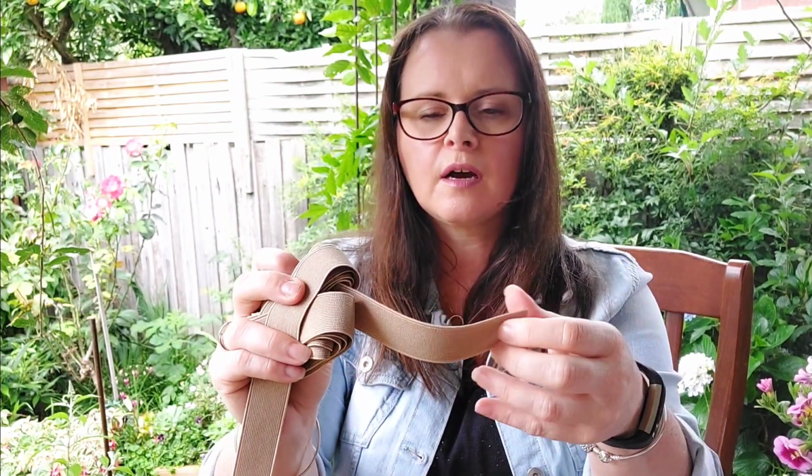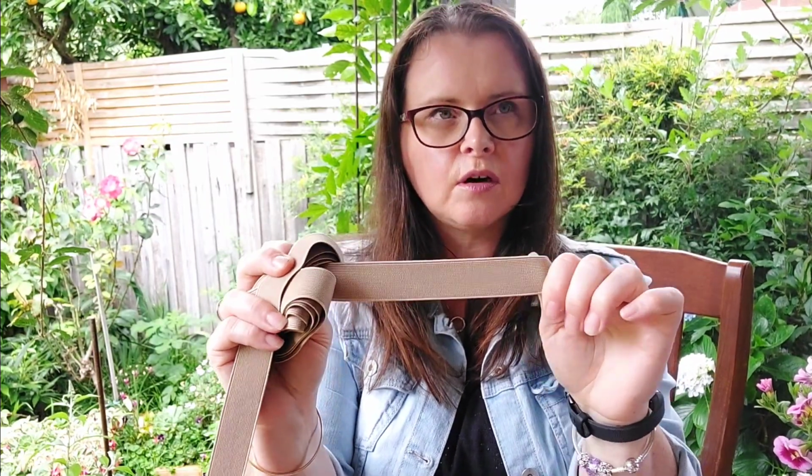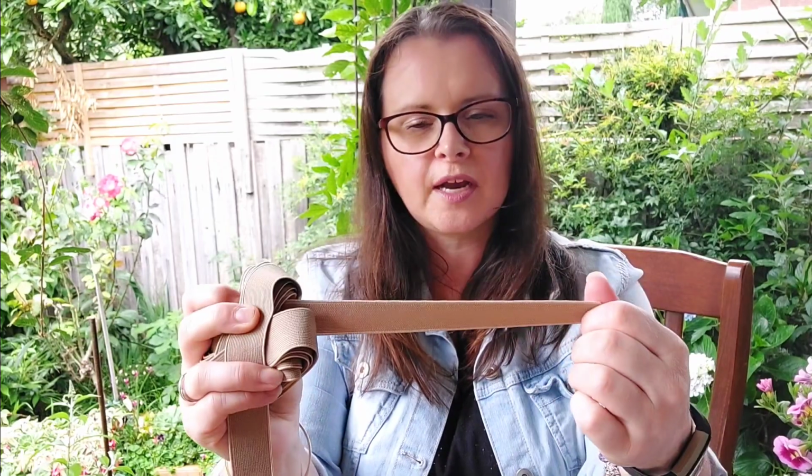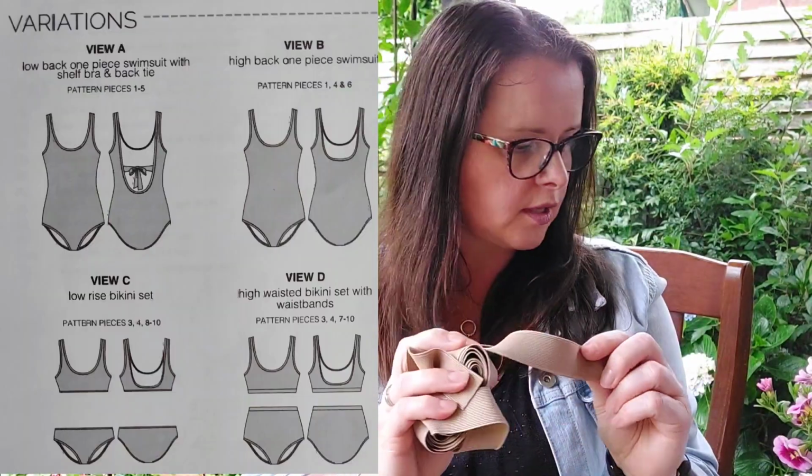I also managed to get my 2.5mm swim elastic. I think that's for the waistband on the Megan Nielsen Cottesloe bathers. I'm making a few of them. I'll put pictures up here so you know what I'm talking about. I want to make view D, the 2-piece, but it's a bit more covered up. So that's what I'm planning on using that for.